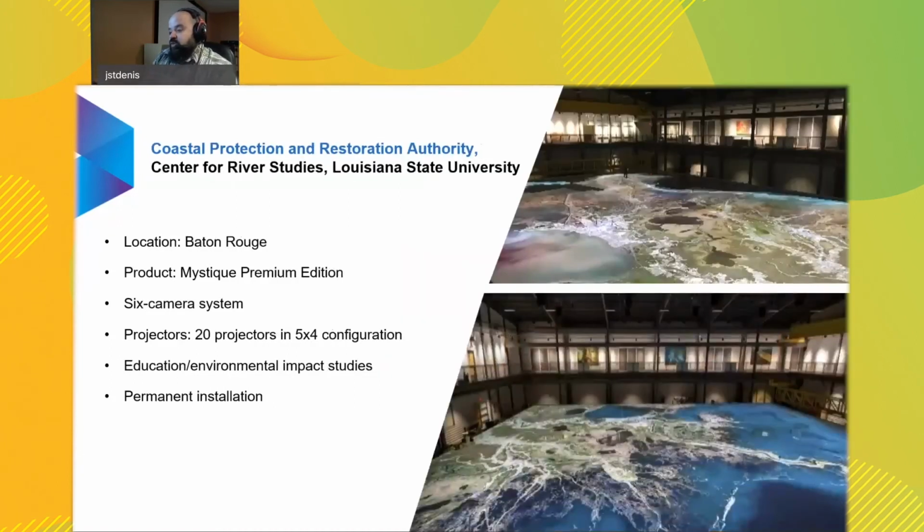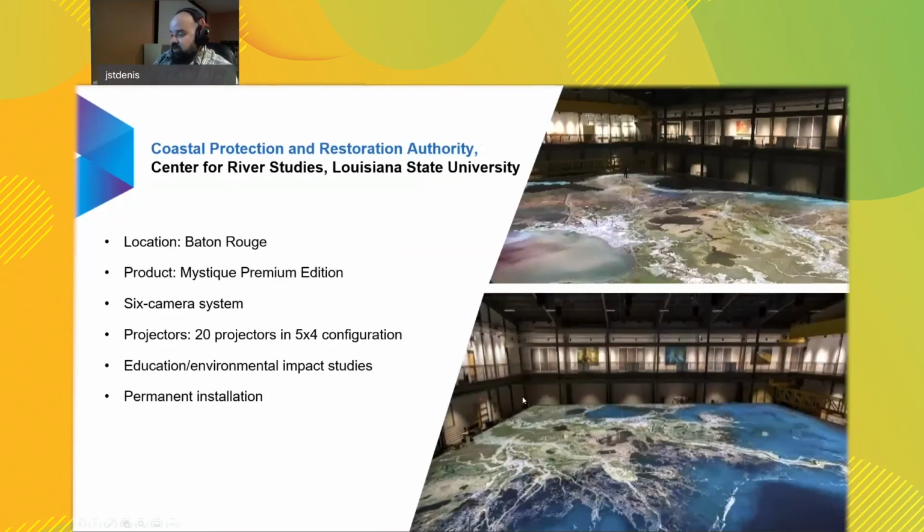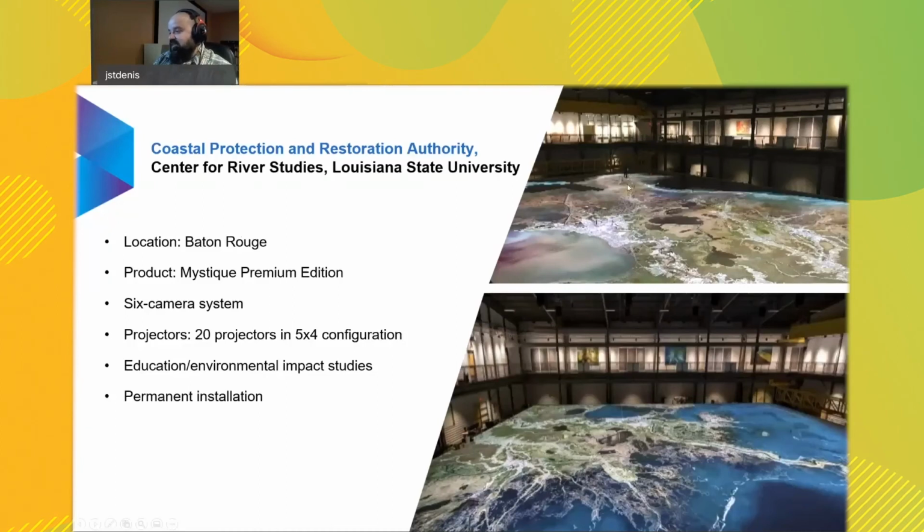So now I'm going to move into some Mystique Premium examples. The first three I showed you were Mystique Pro Venue. Premium means multi-camera. In this case, this is the Coastal Protection and Restoration Authority at Louisiana State University. It's actually a massive room. If you look down here, you can see it's a huge room. To give you a sense of scale, on the top picture here, I'm pointing at the legs of someone who's standing there. So you can see this is massive.